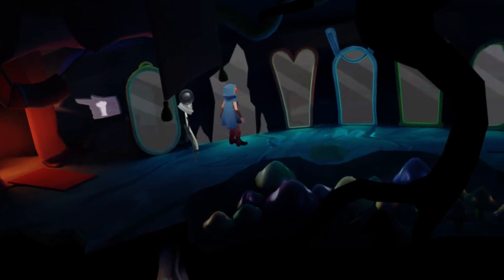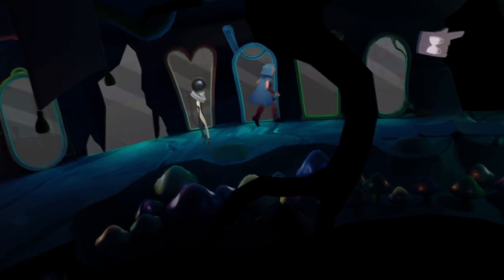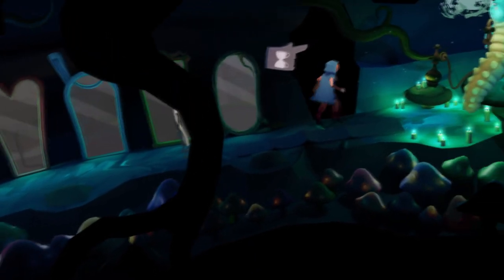Today we're going to do a review for Down the Rabbit Hole VR. Down the Rabbit Hole is a game released on the Steam Store March 26, 2020 by Cortopia Studios for all the major VR headsets. It normally retails for 20 bucks.